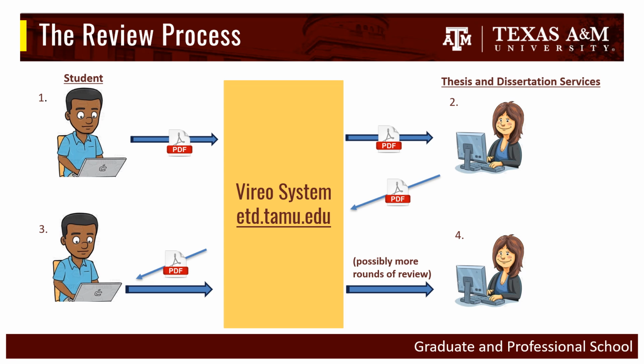After you receive your corrections, it's up to you how quickly to respond. You'll review the requirements and corrections in the report, make whatever changes necessary to your original document, and then upload a new version of your thesis or dissertation back into Vireo. Every student will receive at least one round of corrections. Even if your document is pristine and requires no edits, we'll ask you to confirm what you provided is in fact what you want us to eventually publish.